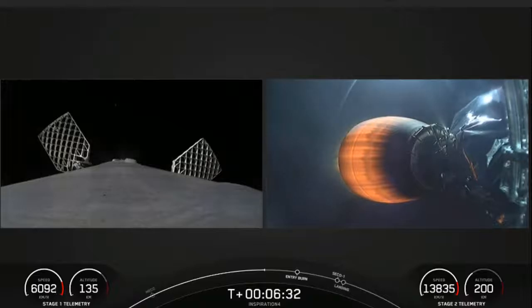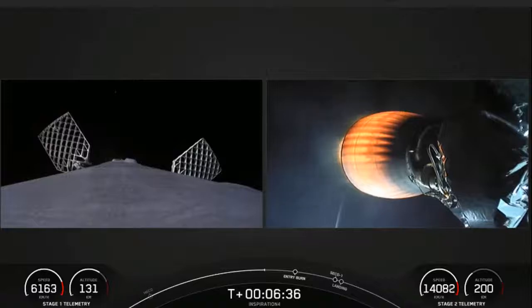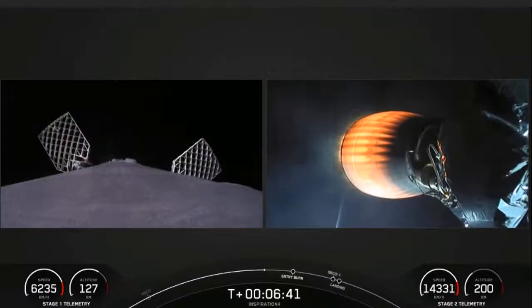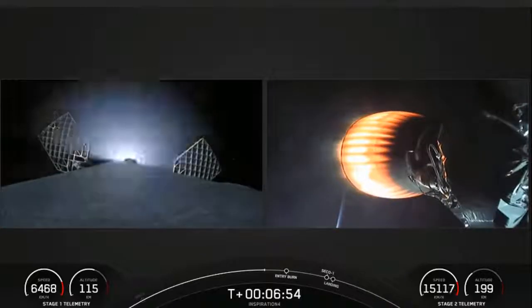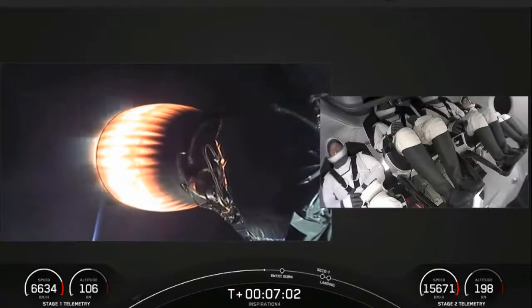About a minute left to go before the first stage performs its first burn. And on your left-hand side, looking at the first stage, you may see those white puffs. Those are the nitrogen puffs helping to steer and guide the vehicle. Basically, it is the attitude control for the vehicle as it makes its way back down to Earth.